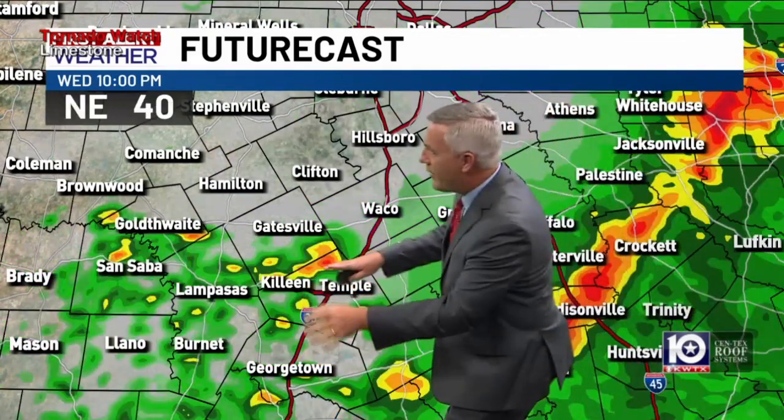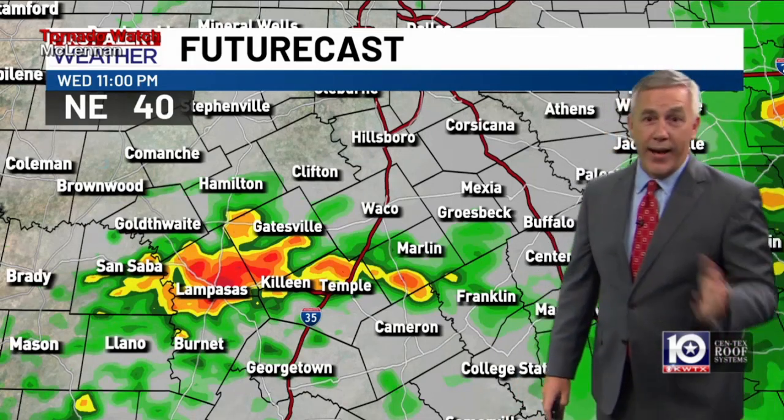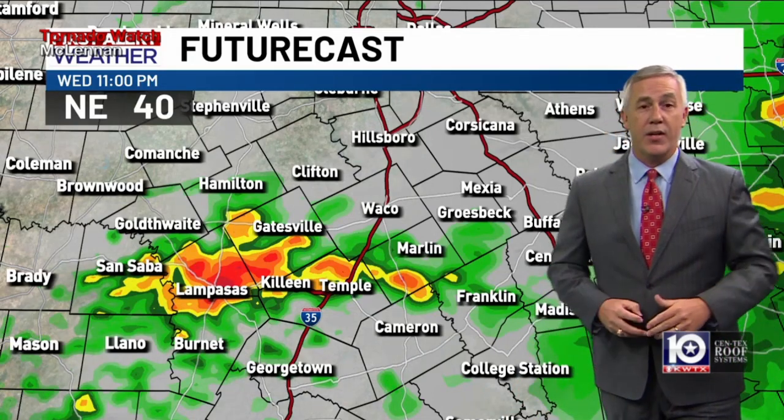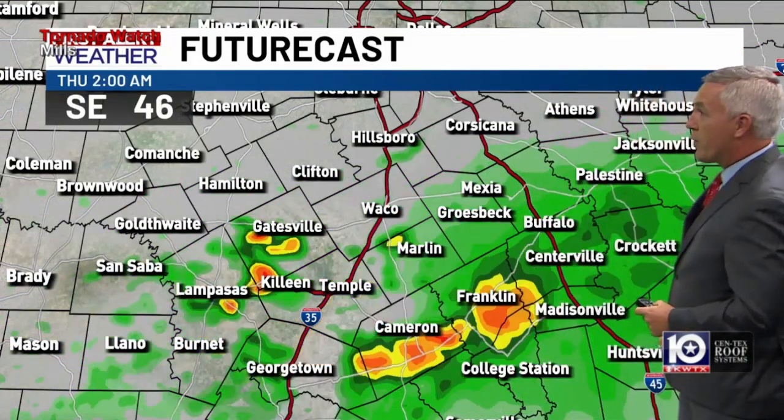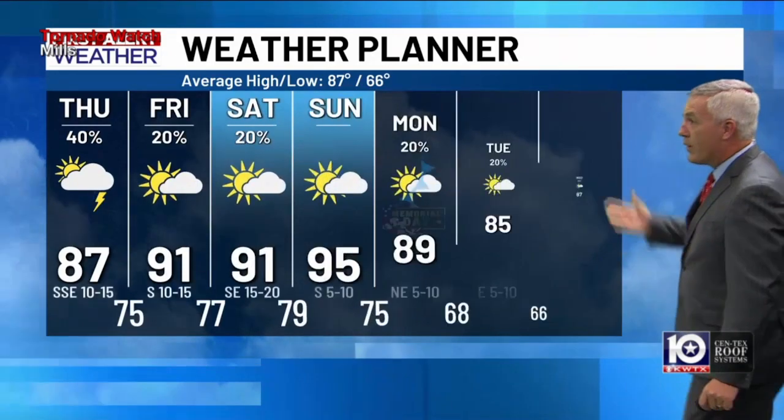We could see a little redevelopment overnight. The severe threat doesn't look too high with that, but there could be some more rain added on top of already soggy conditions across central Texas. And then everything will start to move out tomorrow, but keep scattered rain chances around throughout the day tomorrow as well. So here's a look at your weather planner.